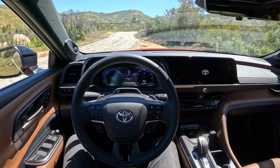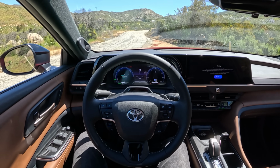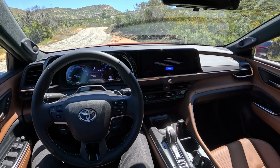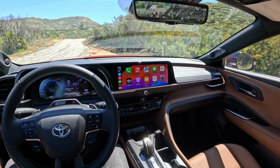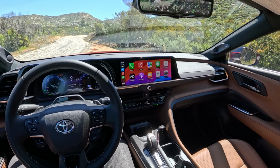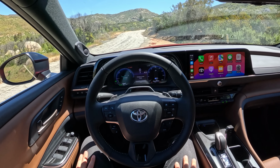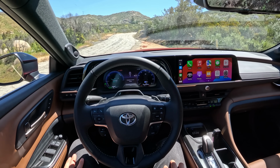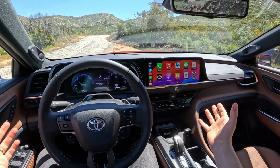Today we're finally getting a chance to drive the 2024 Toyota Crown Signia. This is a Limited with the Advanced Technology Package. So this is fully loaded at $51,675. The Crown Signia starts in the low 40s and it kind of aims to replace the Toyota Venza. This is the more attractive SUV version of the Toyota Crown sedan.